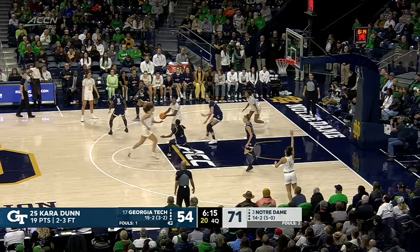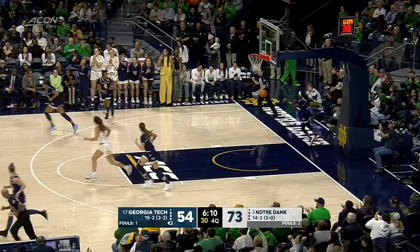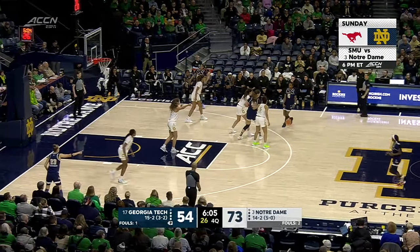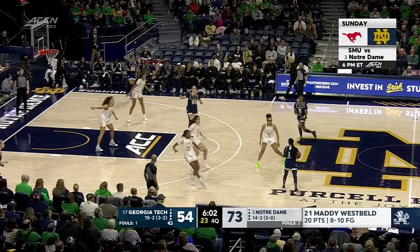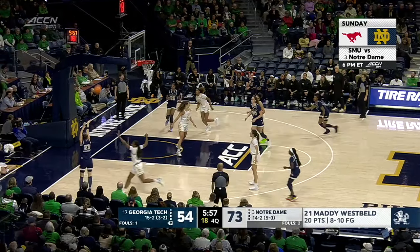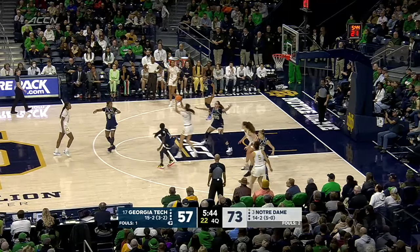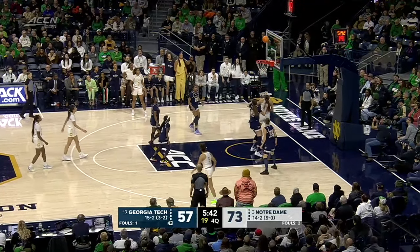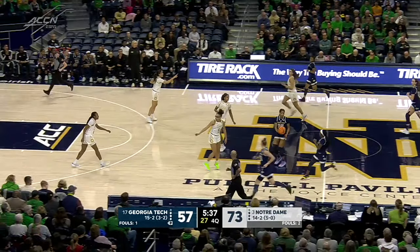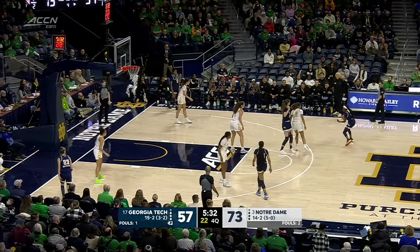Tech going to show some zone. Westbeld. 20 for Maddy. That is by far her season high. Previous was 14 against Wake Forest. Again, Westbeld getting the start with Hidalgo out. Augustinaite, the sophomore from Lithuania. From distance tonight, she hasn't really been the factor. Terrific look to Westbeld with a rare miss tonight as she tried to reverse. Yeah, Augustinaite had 7 threes in a win against Rice earlier this year, career high.